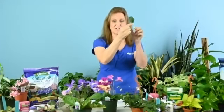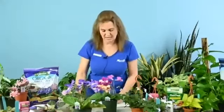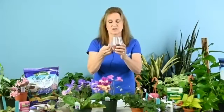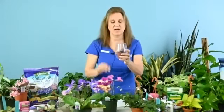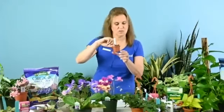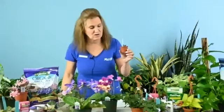Once you've done that, you are going to cut just half an inch, leave 1/2 inch. You're going to get 2/3 perlite and 1/3 African violet soil. Pre-moisten that, put it in a little pot like I've done here. And you're going to add some rooting hormone, which is a powder that we sell here.